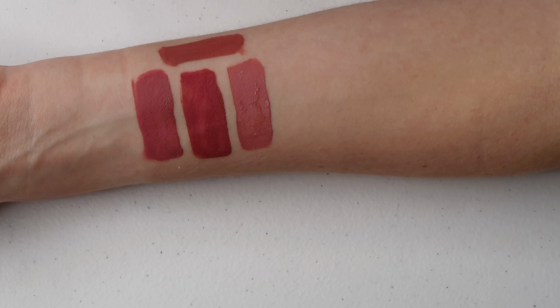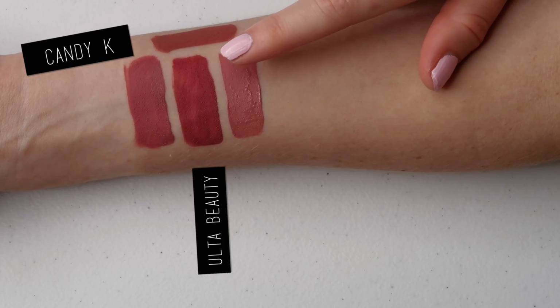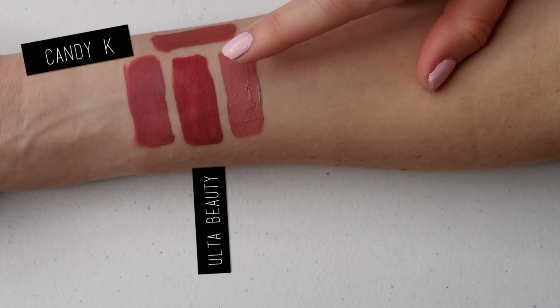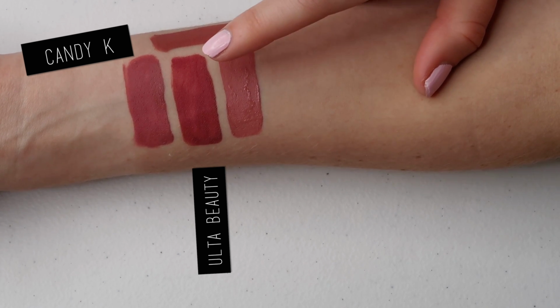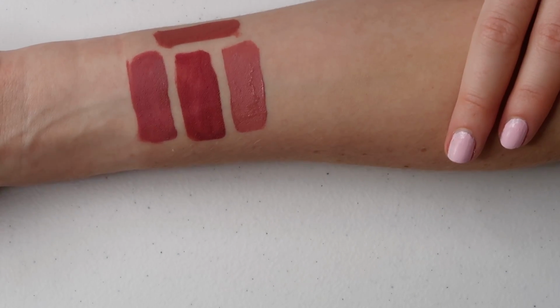Now, moving on here, we have Ulta Beauty and Candy K. I would say that Ulta Beauty has more rose and a reddish pink element to it versus Candy K, which is darker. And those are the swatches I have for you guys.